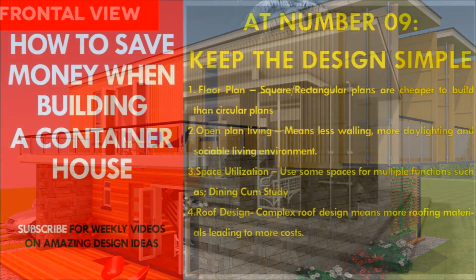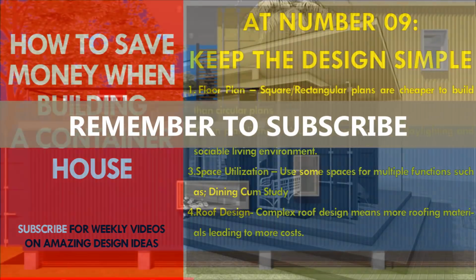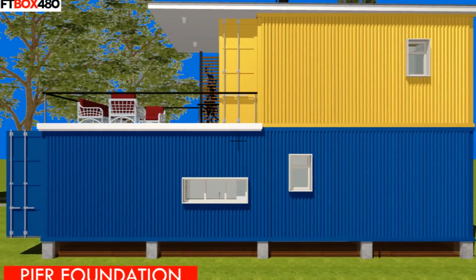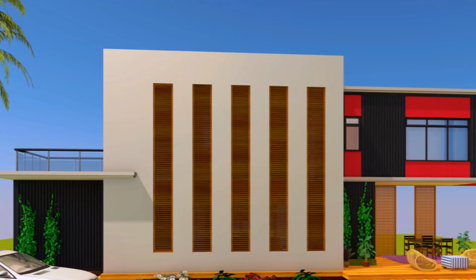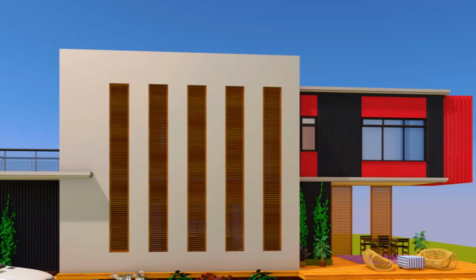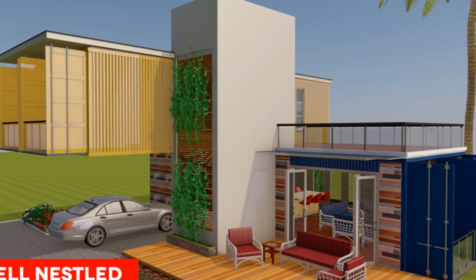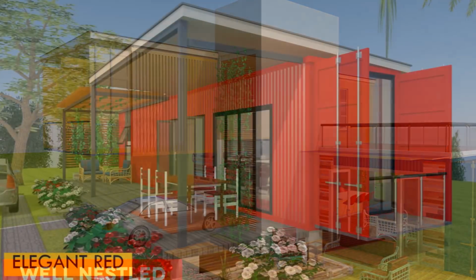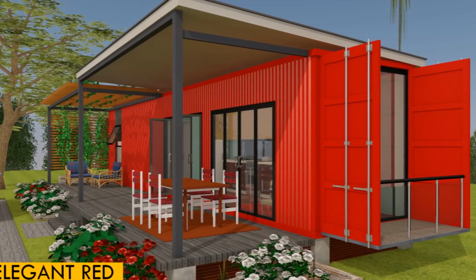Next, we go to number 9, which is keep the design simple. In design, less is always more. Keep the design simple but not simplistic. Too much zig and zag means more costs. Take off what you do not need and leave the design essentials without compromising on comfort and function of the house. Since shipping containers are ISO standard modules, this particular strategy should be a no-brainer to a seasoned designer.